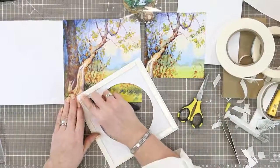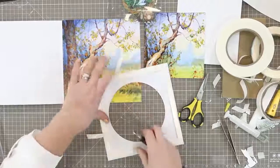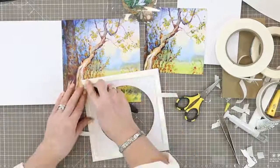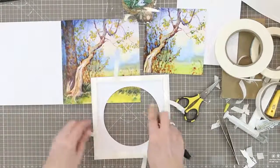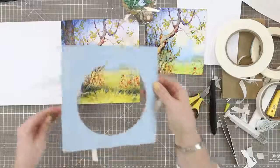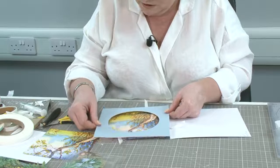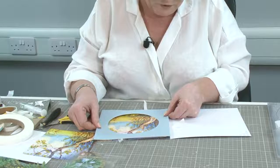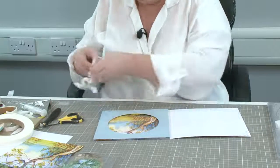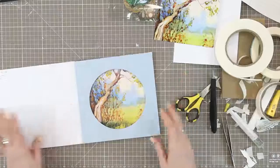Then I'm going to mount the aperture that I've just cut. Again, I've used my 2mm foam tape, but you could use your 3D glue gel if you wanted to. In fact, you could create the same card as a flat mat, as long as your tape's on the outside edge and you're still able to tuck things in. So now let's pop this on here, just lining it up like so, and take that away. So now I've got this lovely aperture and I've got all of this space to be able to tuck in and use all of my elements that I've got.